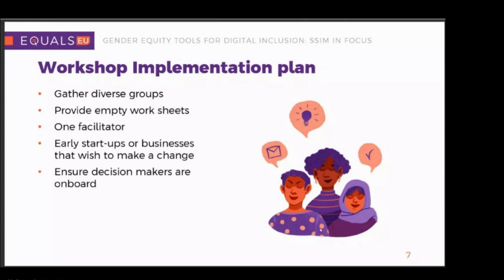But of course, there's huge potential to develop this into a digital tool as well, beyond the conclusion of Equals EU. So we're hoping that it's something that startups can take on to help them frame their business with diversity, equity and inclusion built in from the outset, but also companies that are looking to address challenges that they're facing and to fill in gaps that they've identified. Next slide, please.